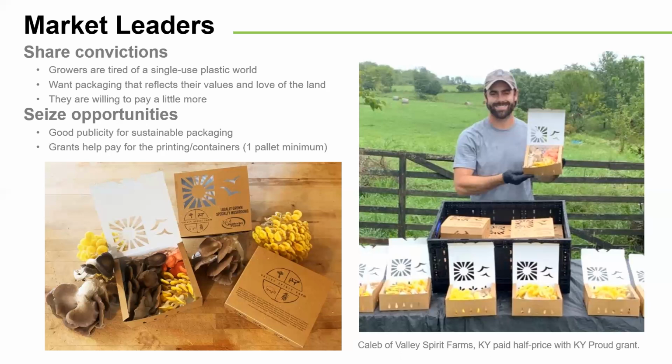Here in Kentucky, this guy here, Caleb, was able to get his logo printed on the lid and his farm story on the bottom of the 2-quart package for just half price, because the Kentucky Proud marketing program paid the other half, making it really inexpensive for a custom printed container. All we had to do was put the Kentucky Proud logo in the graphic design, so I just included that on the lid, and there was plenty of room for that. He just had to order a pallet of them, which was about 10,000 containers, to get the containers cost effectively printed. And actually he was the one who had contacted me and asked if I could make a 2-quart version, because that's the size he needed for his mushrooms. As you can see, he's got a really nice picture there of them.